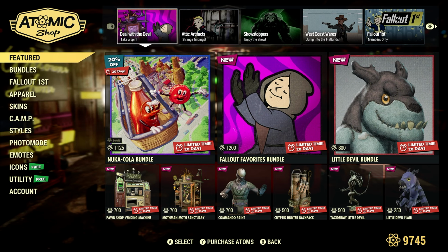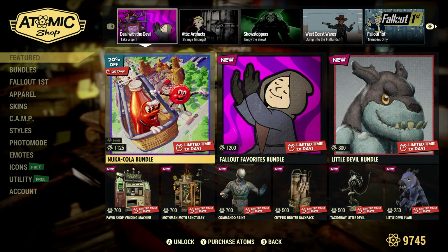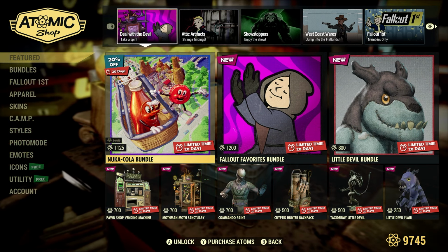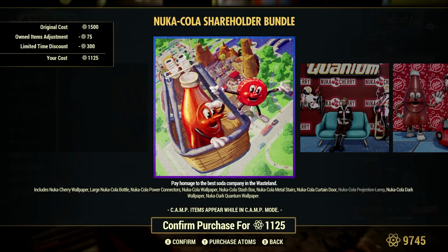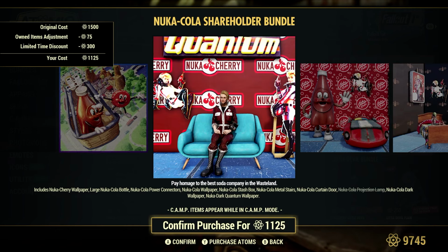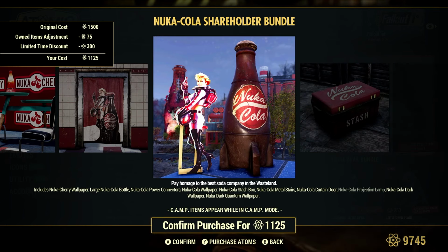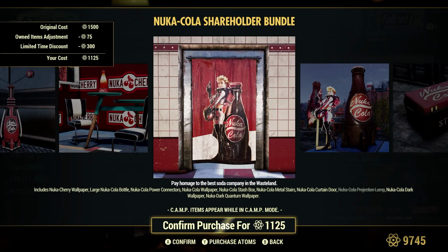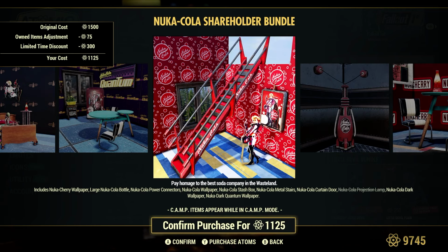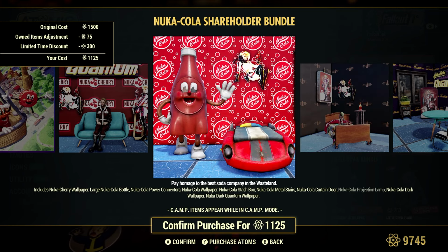Nice, look at this. Featured items. Awesome. Looks pretty good here. Nuka-Cola bundle, 20% off, 1,125 atoms. Pay homage to the best soda company in the wasteland. Yeah, no doubt about that. Definitely a bunch of older items in here, just basically placed in a bundle. It is a little cheaper for me as I have the Nuka-Cola projection lamp, which is the guy way over yonder on that little shelf there in this picture. Cool.